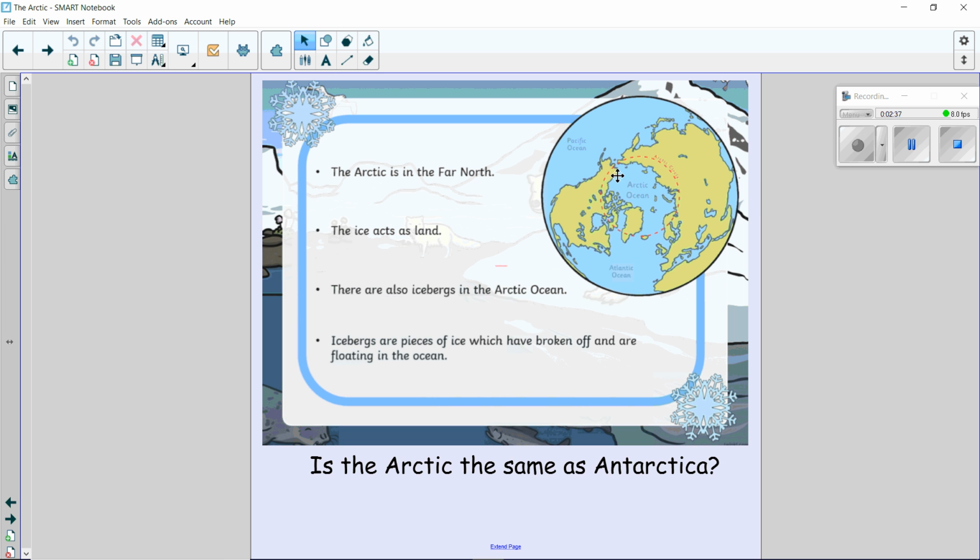Okay, so have a look here on this globe. You can see that the Arctic Circle is mainly the ocean here. So thinking about that and thinking about what Antarctica looks like, can you tell your grown-up if you think the Arctic Ocean and Antarctica are the same or are they different? So pause the video now and just have a little think about that.